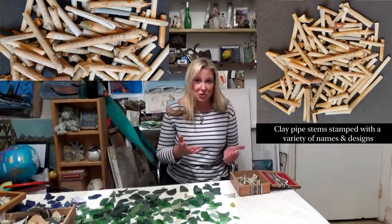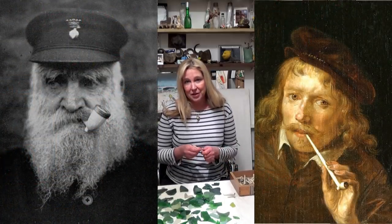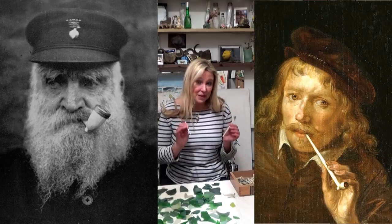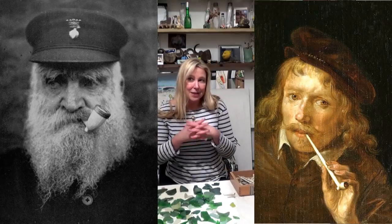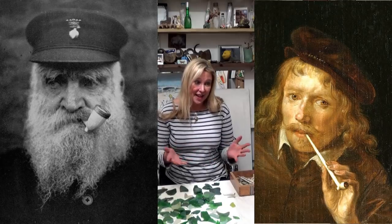I mean, they're really personal bits of history, because generally the person who held it before the person who finds it in the mud or wherever is the person who smoked it, sometimes several hundred years earlier. And so they really are special bits of history. So never underestimate the potential of a clay pipe stem, of just how much history it can tell us.